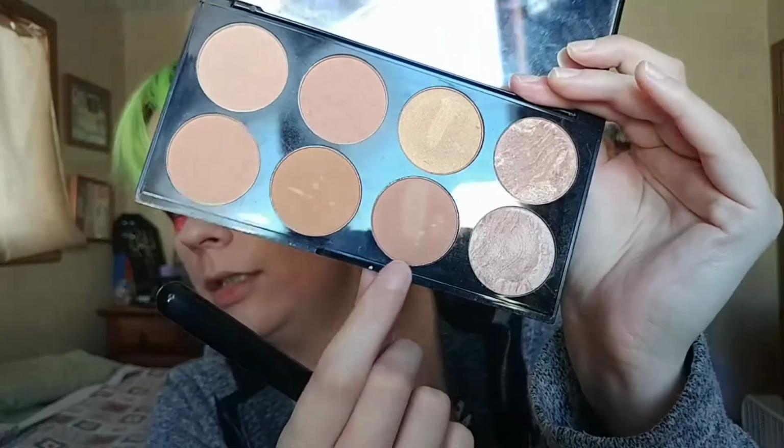Okay, I'm quickly going to finish off my base before I do liner and all that jazz. So I'm going to grab the Makeup Revolution All About the Bronzed Bronzer Palette. And I'm going to take I think this shade right here actually. And just bronze up my skin. I'm also going to put some on my nose.